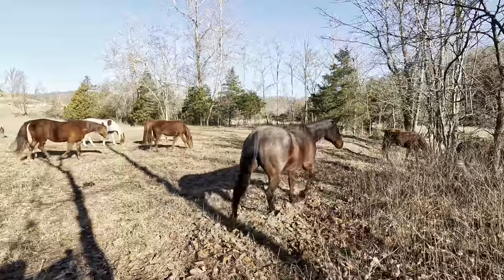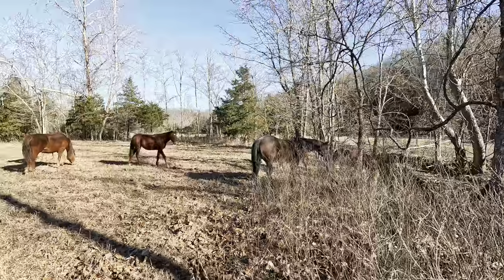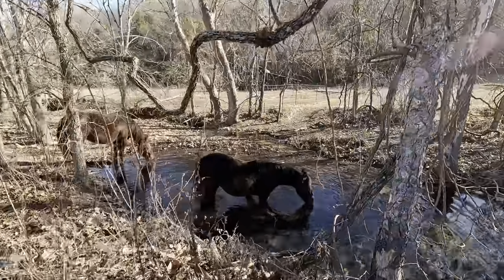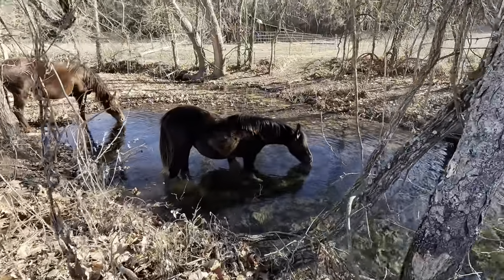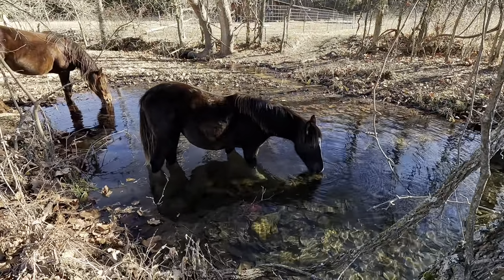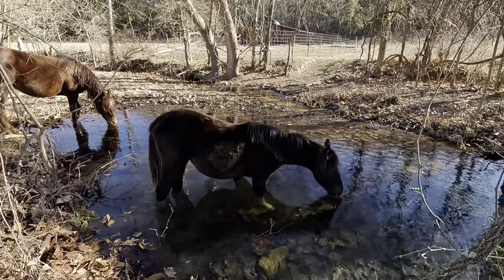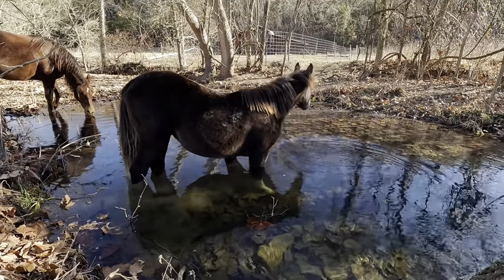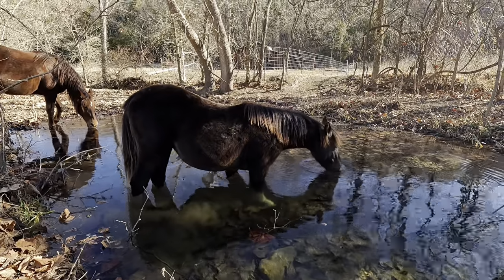Right here, they all headed back over to the creek, and Boots got in the creek, got belly deep, so it was so funny and cute, I wanted to make sure to show you guys real quick. Boots! Boots is going swimming in December! Oh my goodness, buddy! What are you thinking? Boots, that's so silly! Look how deep you are! It's a chilly day, too. He doesn't care one bit.